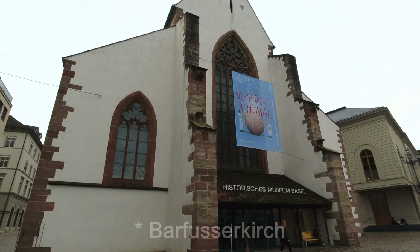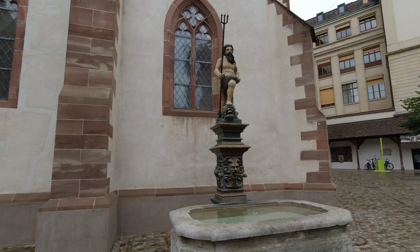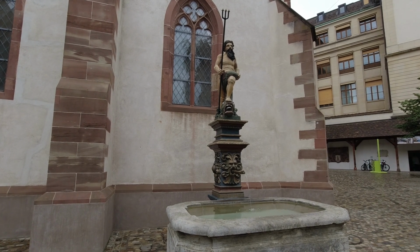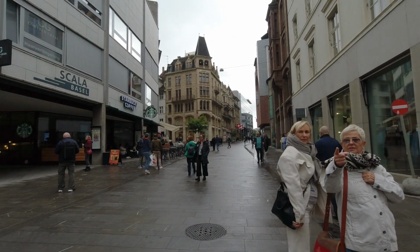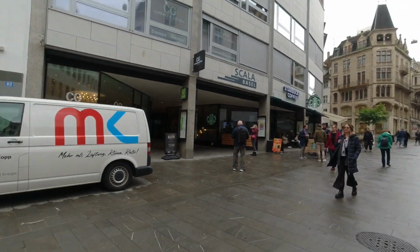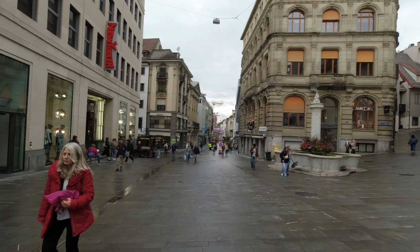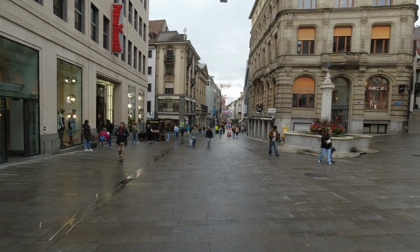The Barfüsserkirche, meaning barefoot church, was founded by the Franciscans in the 13th century. Its name is from the Franciscans, who were also called Barfüsser, meaning the barefoot. In 1894, the church was renovated to become the city's historical museum. When we left the Barefoot Church, we walked through several blocks of wonderful shopping areas. Once again, Rich was glad I couldn't fit anything more into my suitcase.